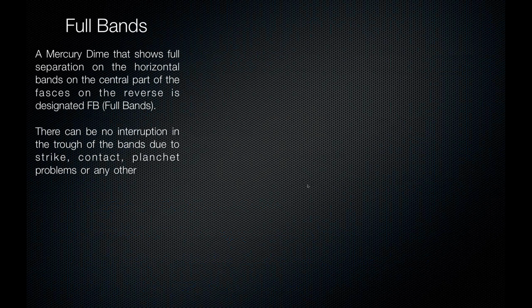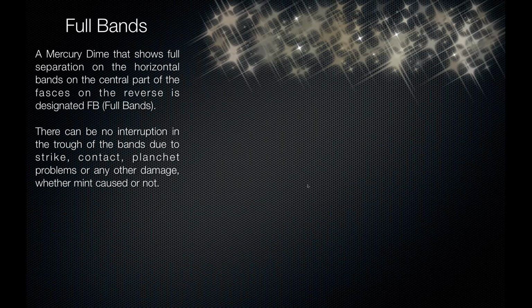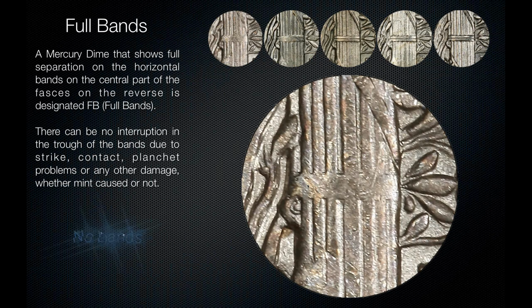So let's look at full bands on a Mercury dime. The center part of the design should have 2 small bands. In other words, let's take a look. This coin is an example with no bands. The central area you see are the faces or the sticks, and there are 2 bands that join these. In this case, without bands, this is a weakly struck coin, and you can't even really tell that the coin had 2 bands to begin with.